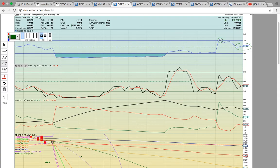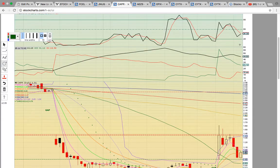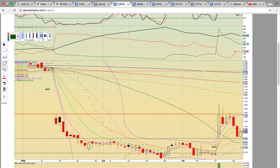Notice it was above 70, so it was at overbought levels. It had a nice run, and then it pulled back, and then it hit 50, and it's bouncing off of that level. That's exactly what you want to see. So, we could get a little reversal here. You want to see a crossover here on Fasto, the black line crossing the red line to the upside.